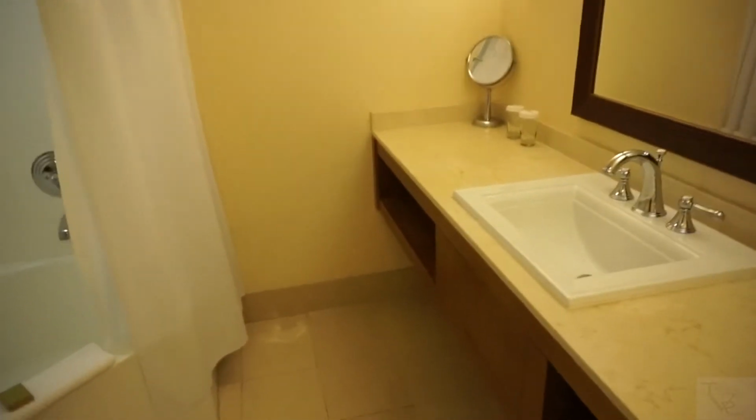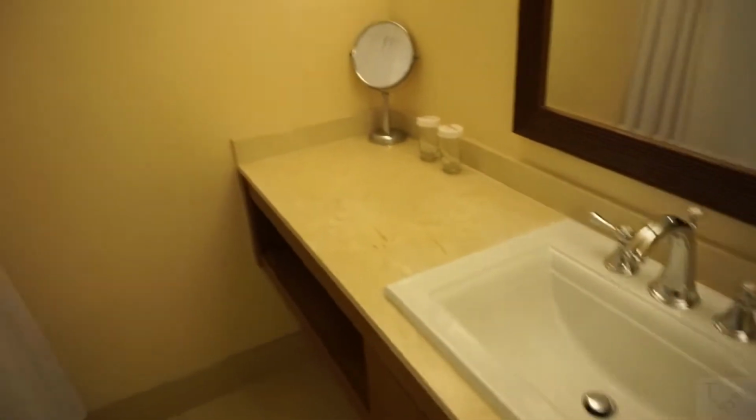And then to the left of the entry, you have your bathroom. So you've got a mirror here with the sink and a vanity mirror. Here is your shower. So this is a Hilton-owned property. So if you're familiar with a lot of the Hilton rooms, this may look a little familiar, or this layout might. There's your shower, there's the toilet.